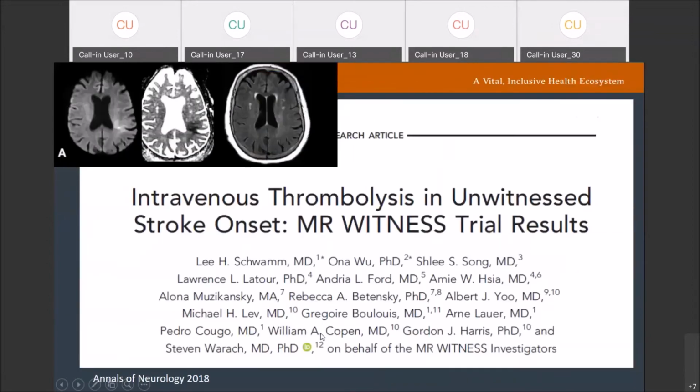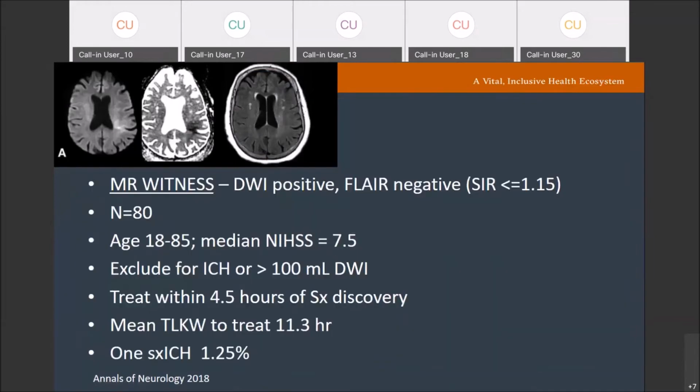So that's what was used in this trial called MR WITNESS, which was, again, a single-arm study looking primarily at safety, choosing the patients if they had this diffusion positive, FLAIR negative pattern, and gave them standard dose IV TPA. And of those 80 patients, here the age went up to 85. They had a median NIH score of 7.5. Similar exclusions for bleeding, obviously, or really large lesions on DWI. Also treated within 4.5 hours of symptom discovery. Here, the time from last known well to treat was 11 hours. Out of those 80, there was one symptomatic hemorrhage.